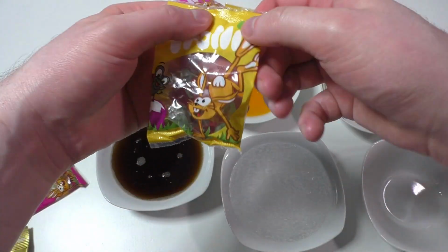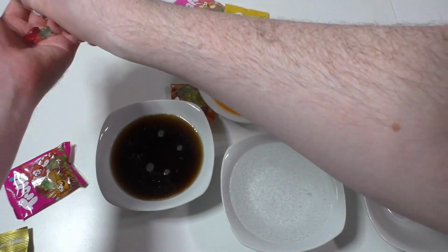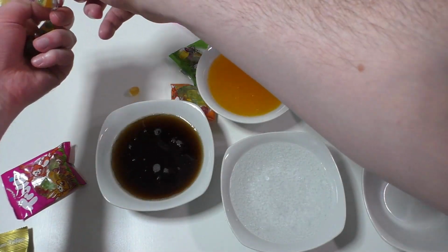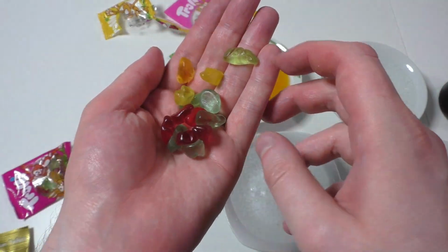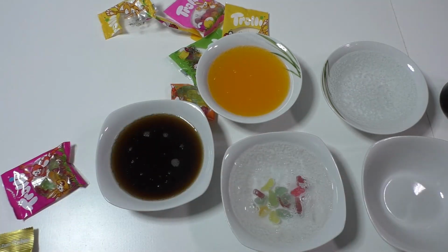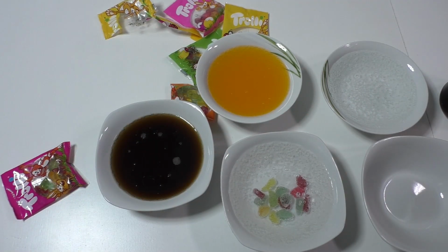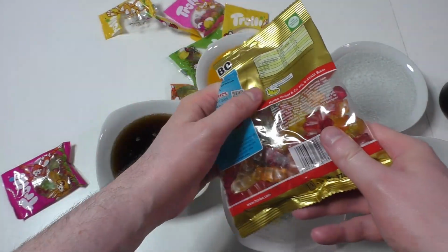So these are little Trolli gummy candies. Actually, do they have a shape? They look like little bunnies. So, put them in here. And here we go. Also some gummy bears.